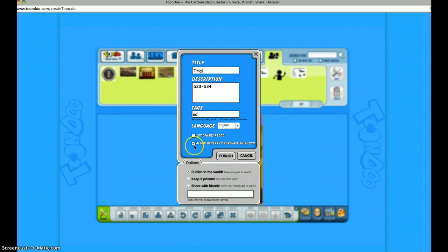I do not like others to redo my stuff, and I don't like people to be able to purchase my thing. And this is hugely important. Please keep it private. It keeps it out of the public comments boxes. And when we're dealing with our kids, they can keep it private. When they are finished, they can click publish. They can take screenshots. They can share it with URLs. They can download it as a picture file. However you would like to work with it, just make sure they keep it private. Way better for education.